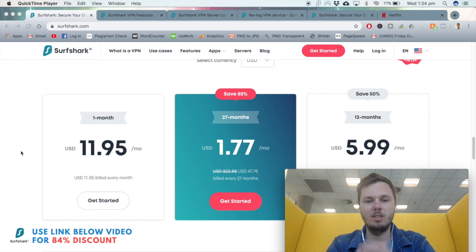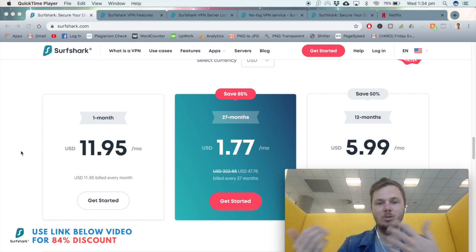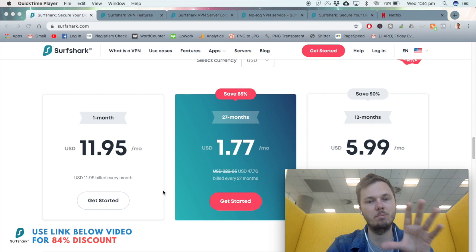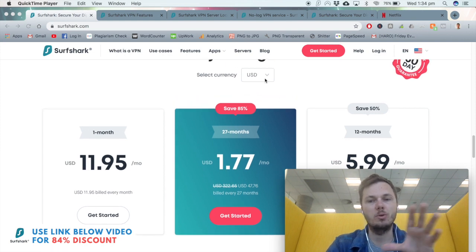And as a side note, this pricing is based on a 27-month plan, so this does allow users to lock in that cheap price for that amount of time. Another thing I really like about this pricing structure is that you can sign up for a month or 12 months, so you can try before you invest in that longer time contract.